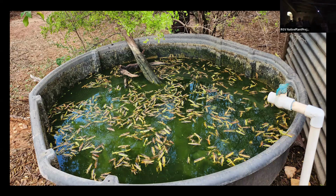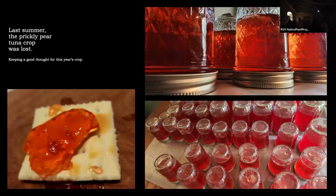And despite all of it, yeah, my tuna crop was lost. I learned how to make jelly from Carol Goolsby back in a demonstration at Quinta Mazatlan a gazillion years ago. And it's one of my favorite things to do and share. And I like to save chile de monte and make a little bit picoso version with a little bit of spice. So I'm determined this year, no matter what happens, to keep enough prickly pear watered somewhere close to the house, to the hose, that I can make jelly again.